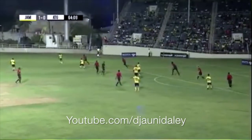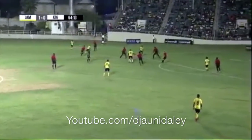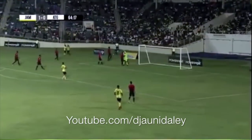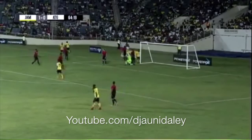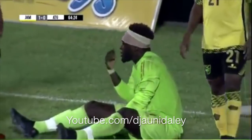Let's see what Lawrence will do. Will he get across in? No. He plays it to Jamil Hardware. Hardware, nice, playing that ball into that pocket. The Jamaicans looking intricate in this little area. And of course, blocked for a corner. Corner now. And Mohamed calling for some assistance.